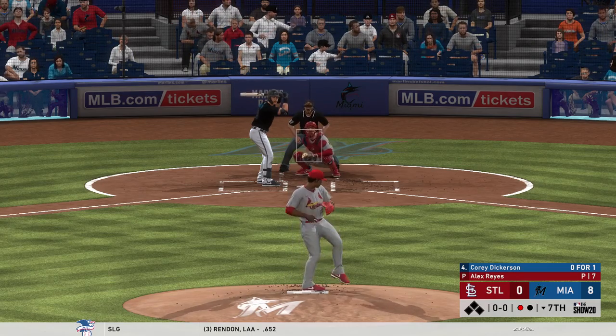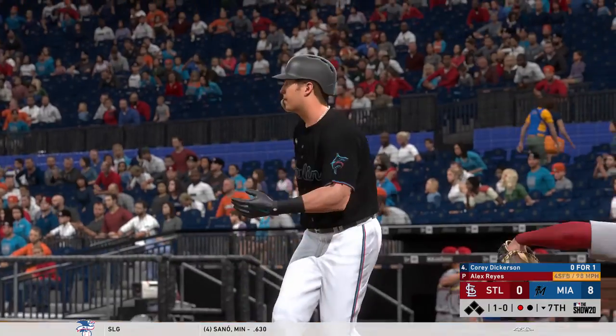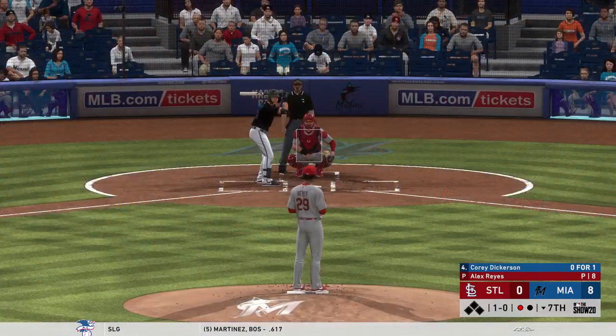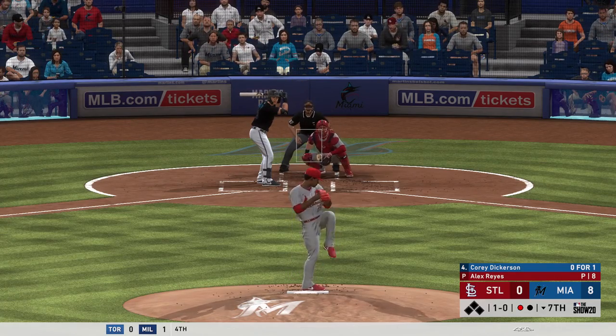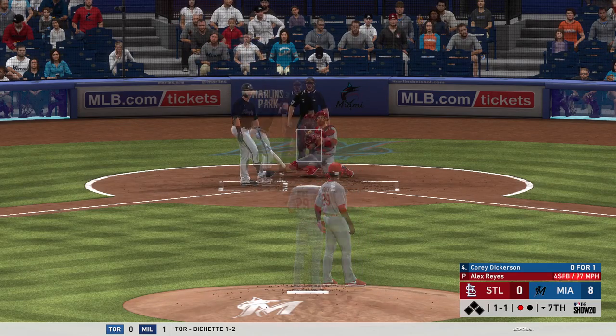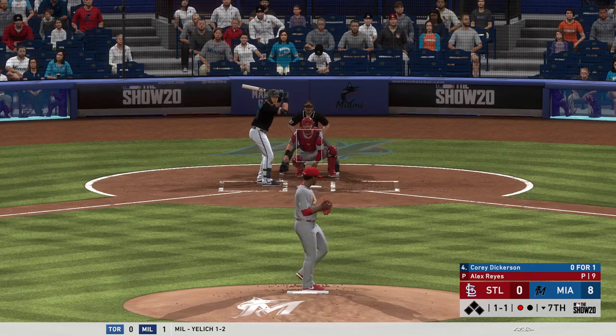First offering on its way. That's a ball. Obviously, the game plan wasn't to let this guy beat you right here. He's already walked twice, and that pitch out of the zone tells me they want nothing to do with him. A ball and a strike. Gotta love a reliever that comes in firing bullets, and his fastball is a good one.